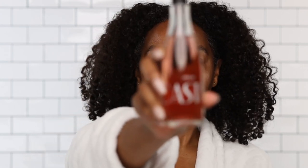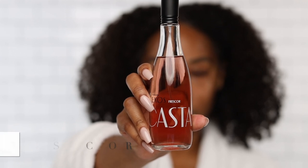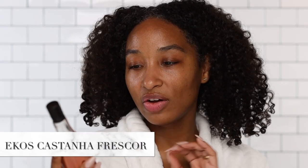Okay, so the two fragrances that I picked up from the Skinstore I've never tried before. These are from the brand called Natura. I am gonna try this one first. Actually, I have already tried them, but they're new to me. They're new to my collection. I've never had any encounters with this brand before. So this is the first fragrance here. I'm gonna show you. It's called Ecos Castana Frescor.